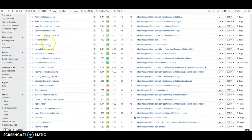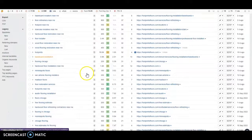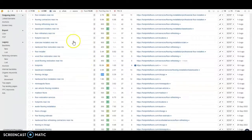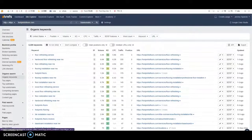They're in the top for Footprints Flooring, a lot for their own business name, Footprint Near Me. Flooring Chicago, they're number 3, and you can see that 250 people are looking for that a week. So when you build that content, it really matters that you're being found for what keywords you have on your site.